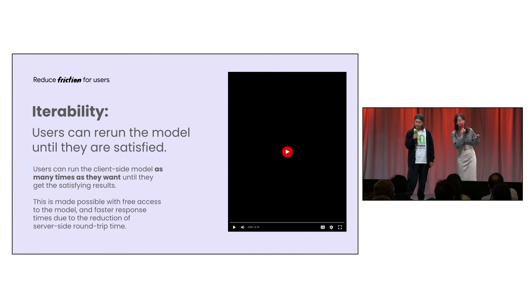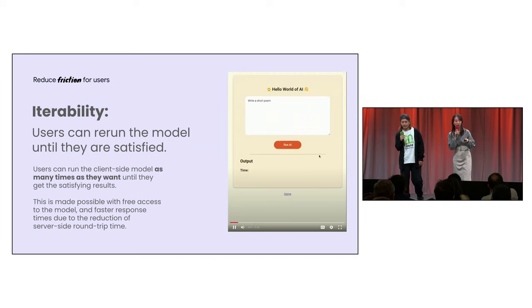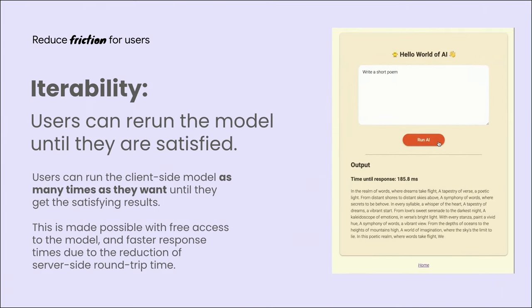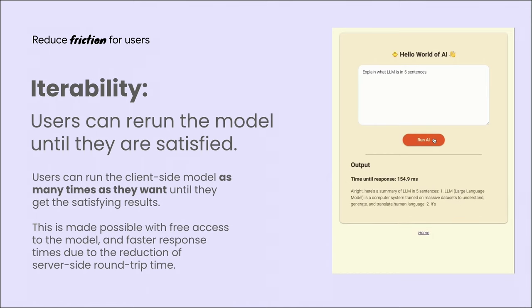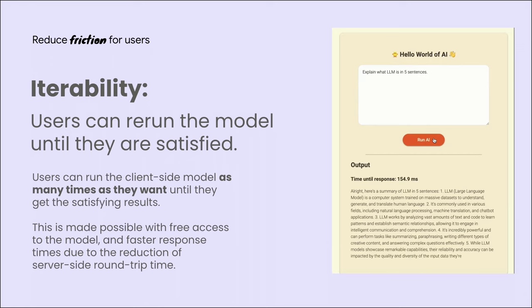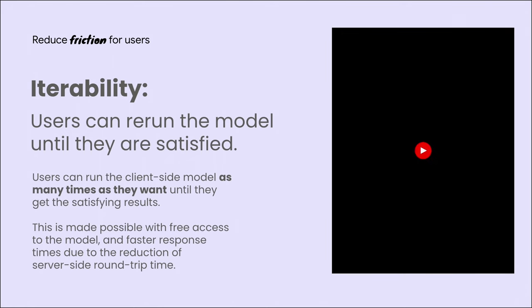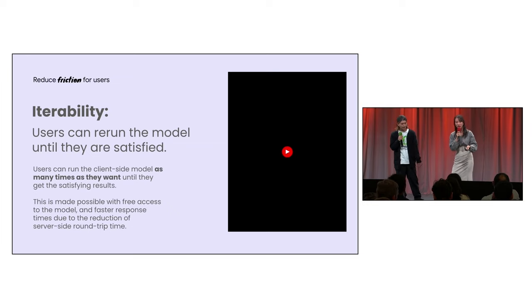So this iterability, the new concept, is another interesting aspect of the client-side AI, because we can technically run the same prompt over and over again with the server-side models, but with the client-side models, as you can see, it's super highly performant, and it looks like there's literally minimum friction. So this interesting concept of iterability, that's the keyword. How does it really contribute to the user experience, though? How does it change the user behavior for the better, I hope?